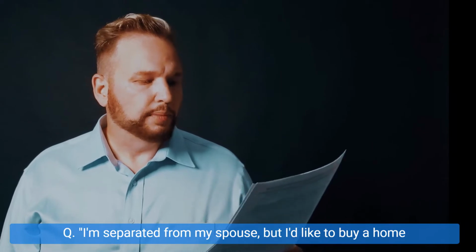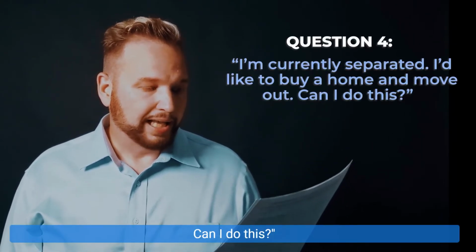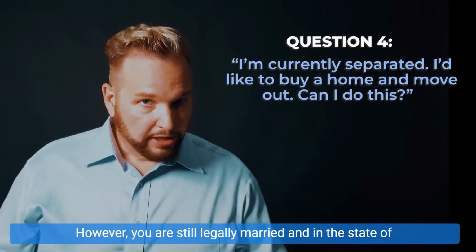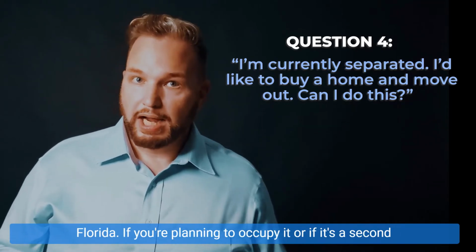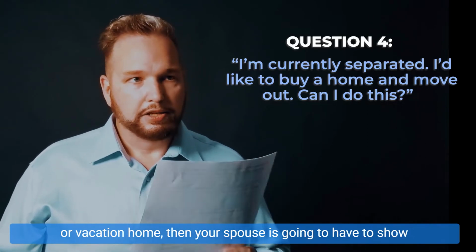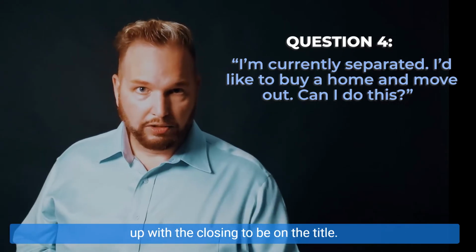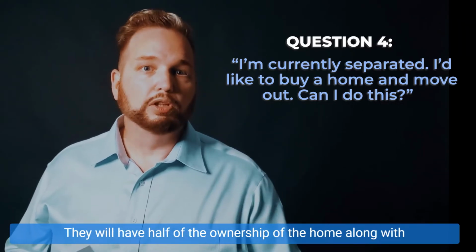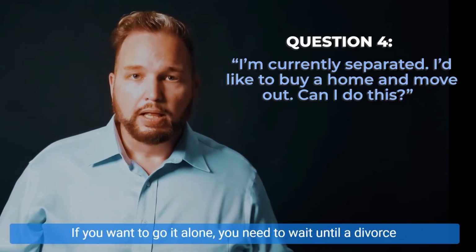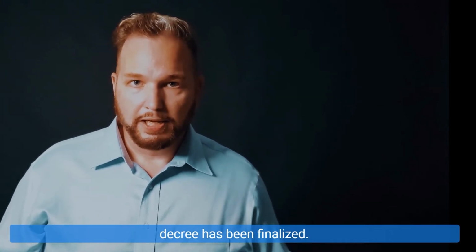I'm separated from my spouse, but I'd like to buy a home for myself and move into it. Can I do this? Yes. However, you are still legally married, and in the state of Florida, if you're planning to occupy it, or if it's a second or vacation home, then your spouse is going to have to show up at the closing to be on the title. They will have half of the ownership of the home along with you, even if you're the only one on the mortgage application. If you want to go it alone, you need to wait until a divorce decree has been finalized.